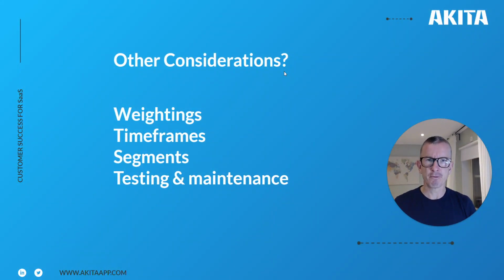So a few things just to think about before we jump into maybe viewing a live environment. Weighting your health scores. Not all components of a health score are equal. An example could be your CSM intuition score. If you operate in a high touch enterprise environment, your CSMs managing your clients, having a deep relationship, they probably have a good intuitive understanding of how the accounts are in terms of health. So you'd probably want to apply a high weighting to how they feel about how the account is doing.